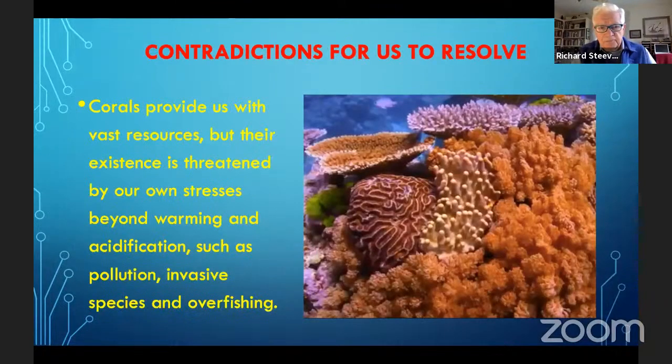First of all, there are some contradictions in the sense that corals provide us with vast resources, but their existence is threatened by our own stresses. And that's even beyond warming and acidification that we've talked about so many times. We continue to pollute the oceans terribly. The 10 worst rivers that pollute the oceans are in India and nearby, but we also do invasive species, particularly with drag netting, and we overfish terribly.